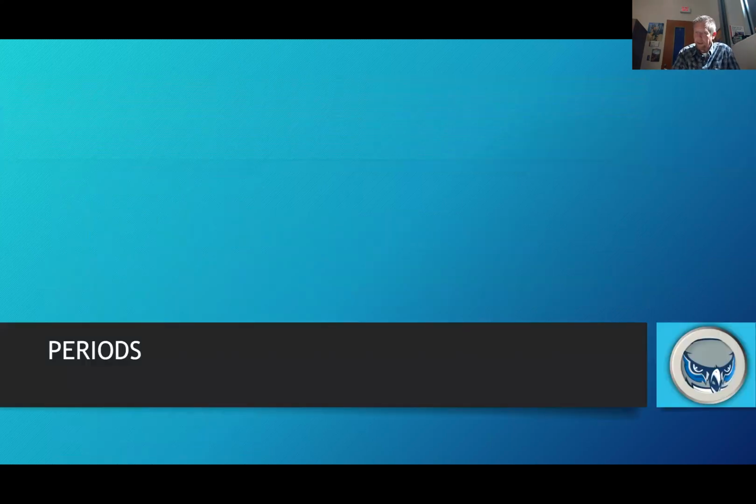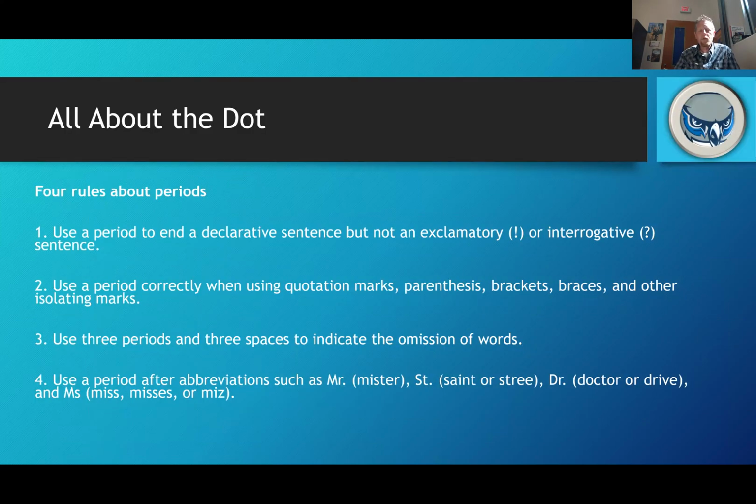All right, so let's go. Let's get ready. Let's talk about periods. The all-important dot. There are 4 rules about periods, and I'm going to show you a couple of sentences here in a second that kind of show how periods are used, but there's 4 ways to use it. The first is use a period to end a declarative sentence, but not an exclamatory, that's an exclamation point, or an interrogative, that's a question mark, sentence. So a period comes at the end of the sentence, just like at the end of number 1, you see a period.